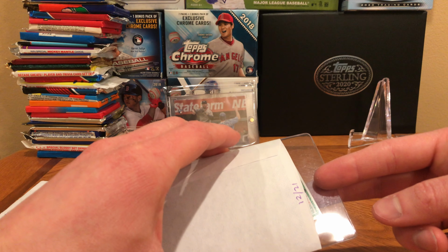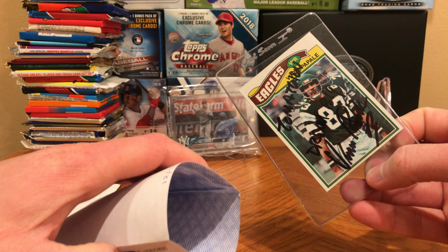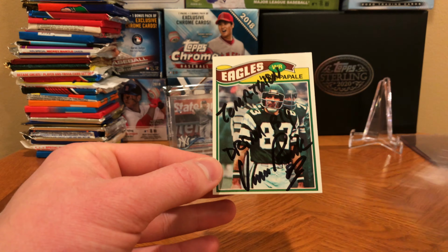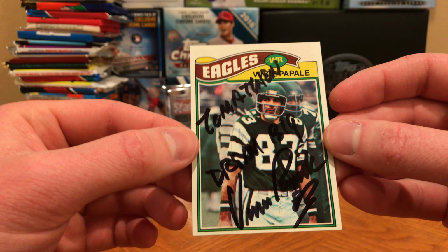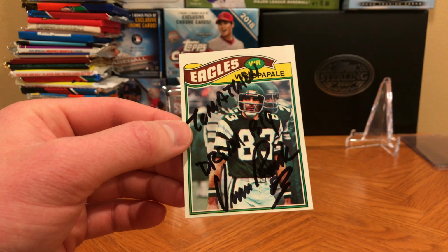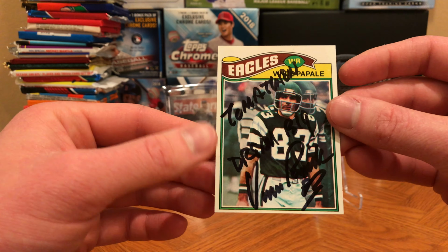Let's see. It is signed. It's in a hard card. Wow. Oh, this is so cool. It is Mr. Vince Papale on a 1977 Topps. Personalized and says, "Dream big, Vince Papale." Such a cool card, guys. Look at that. He doesn't have really many cards out there, actually. This might actually be his only one, the '77 Topps. It was not that easy to get a hold of one in decent shape.